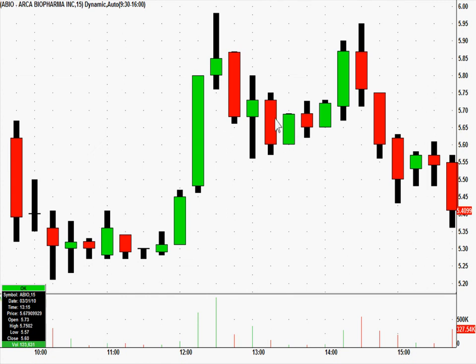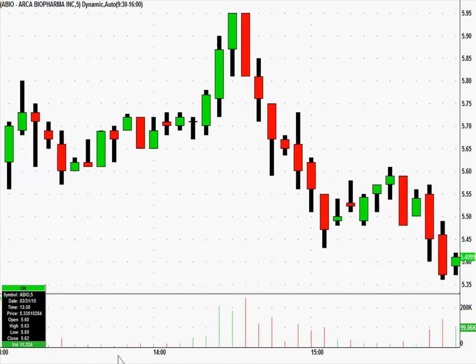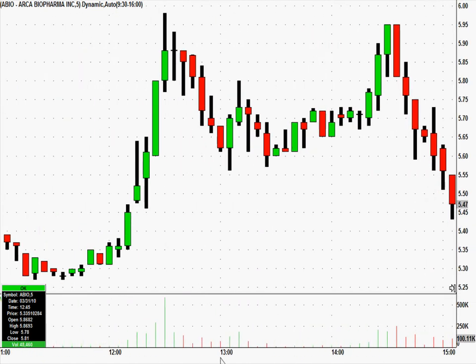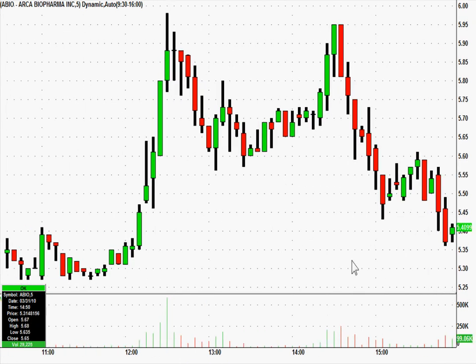This is zoomed in 5s. This is 1 o'clock right here. You can kind of see a tight base right here. I'm sorry, that's 15s. Let me fix that. 5 shows it better. Now I've got to zoom back out. Okay. Here's the base I called later in the day.